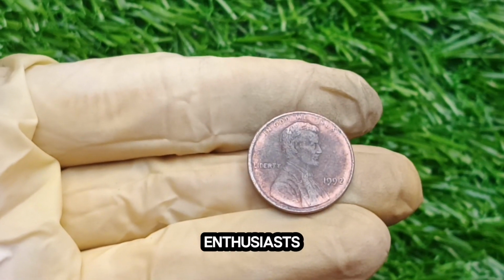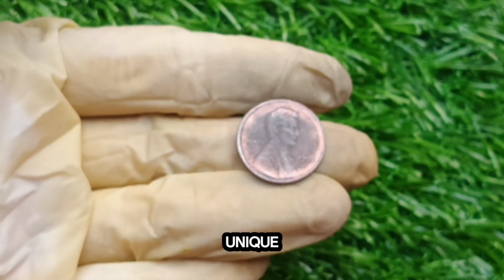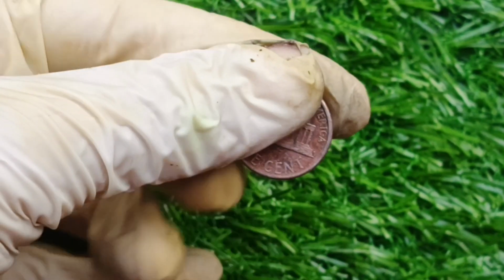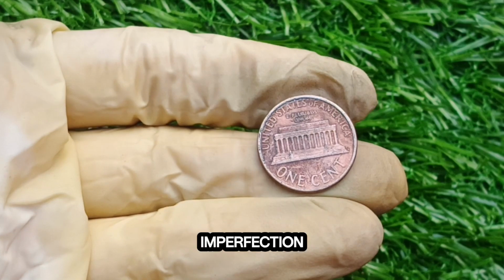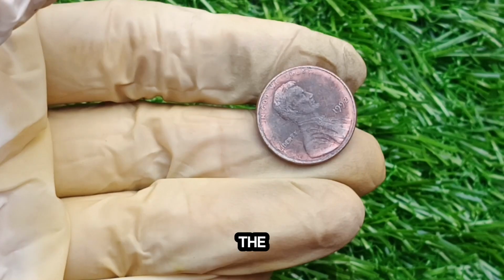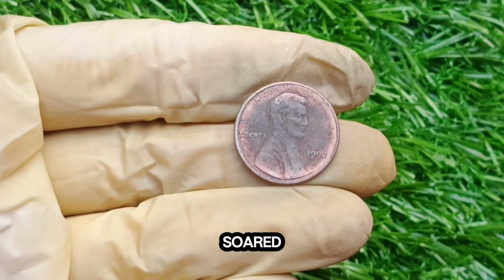Collectors and enthusiasts will pay a premium for this clear and dramatic double die error because it's a unique marker of imperfection in an otherwise mass-produced item. In the world of collecting, that imperfection becomes the treasure. Now, let's explore why the demand for rare coins like this 1992 double die penny has soared.